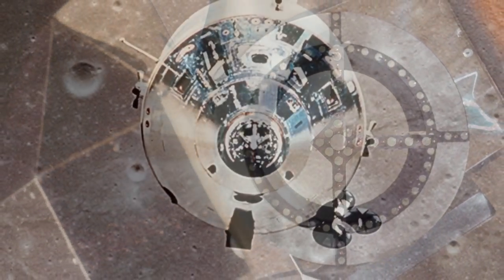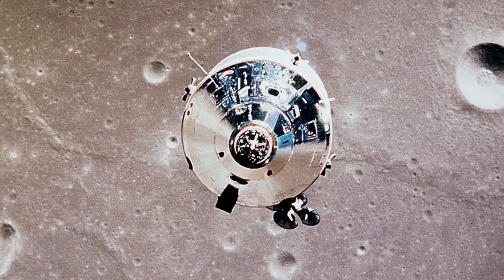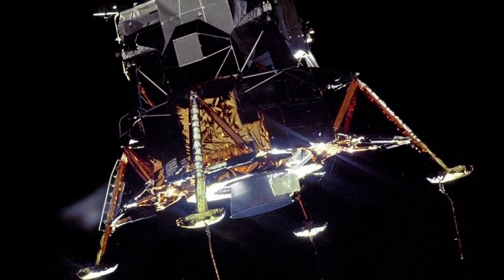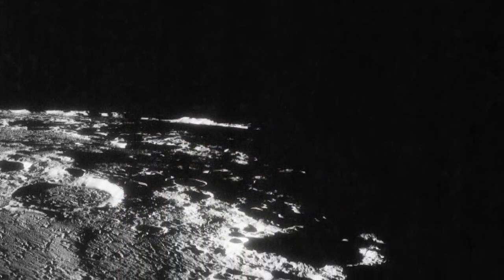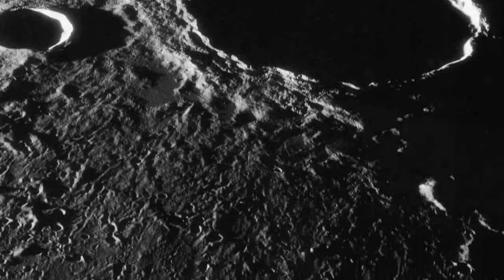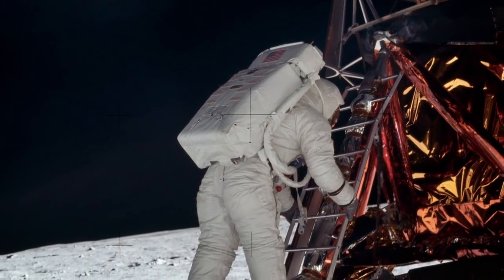And we have three items on the mission rules no-go card, if you're ready to copy those. Over. Okay, I've got the mission rules, no-gos. Roger, Buzz. The first entry is under EPS, under AC bus A, the line extends all the way to high gate.